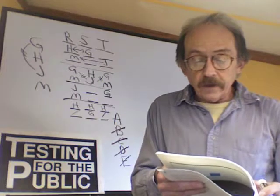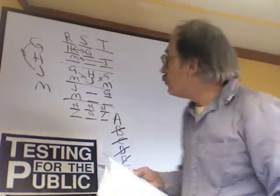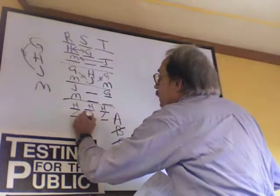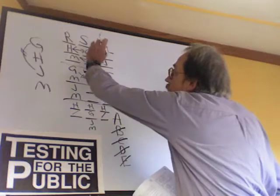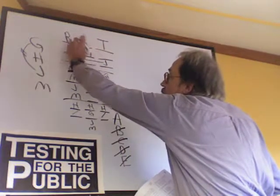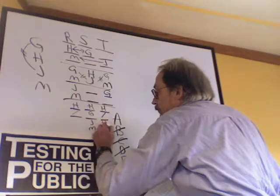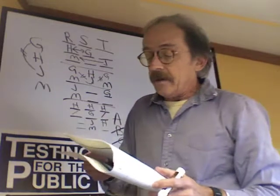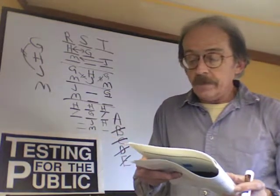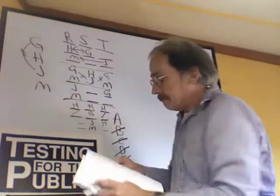Answer question 11. If J and M each help each other move the sofa, look what happened. If J and M are doing the sofa, then G's not doing the sofa, so H isn't doing the recliner. H is over here. And then which of the following could be true? It's going to be around here, isn't it?